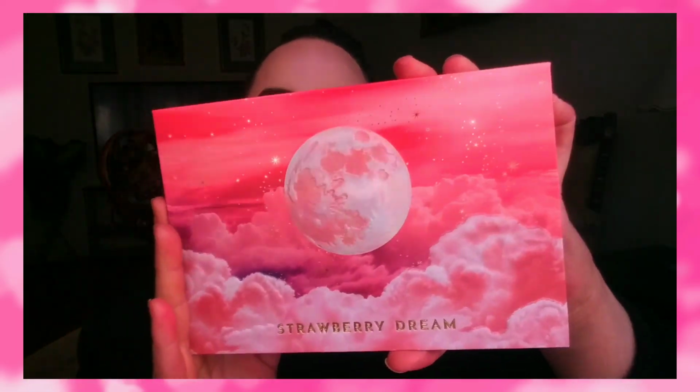At number 10, Strawberry Dream. And number 11, Chillin and Killin. This is such a cute little Valentine palette, but also kind of anti, because in the front it looks super cute, but on the inside it's colorful and dark. This is from GlamGhoul Boutique.